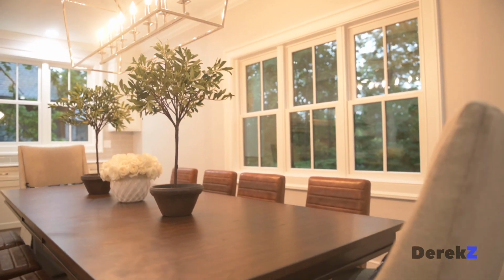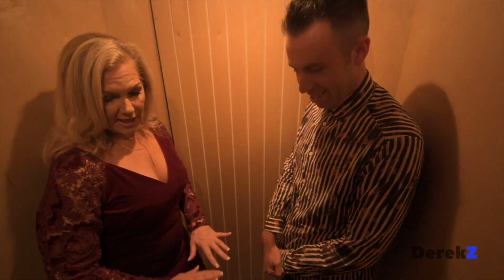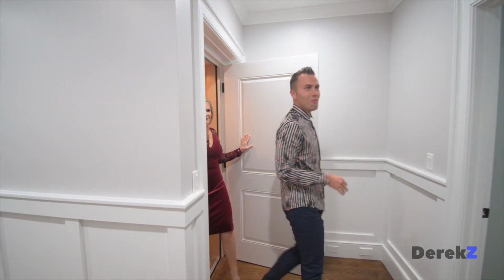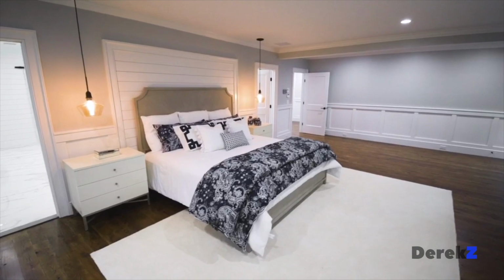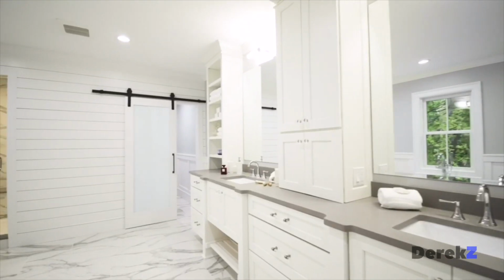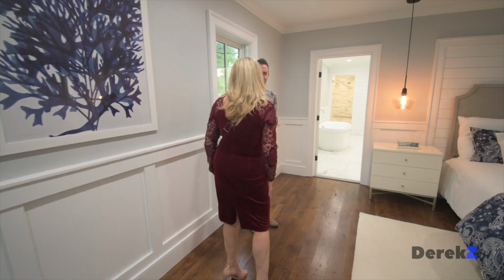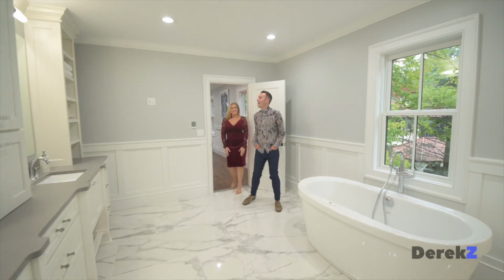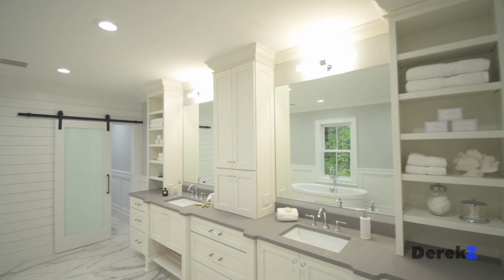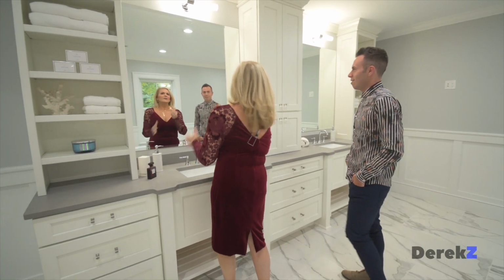Derek, let's go take a look at the second floor. Oh, I'm excited. Can't wait to show you. This is the master suite right here. It's so spacious. Every room, you're right, has amazing scale. What do you think? A room in and of itself. It is. It's a room bathroom. Ooh, my lipstick. Perfect place to get ready all day long.